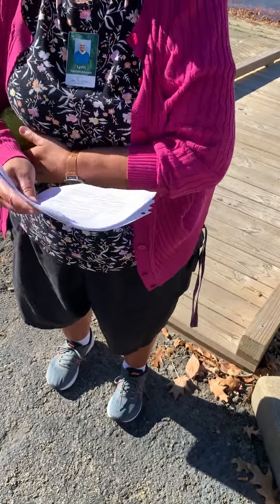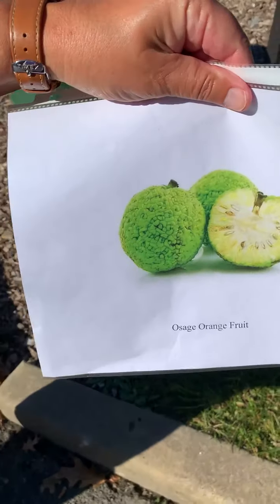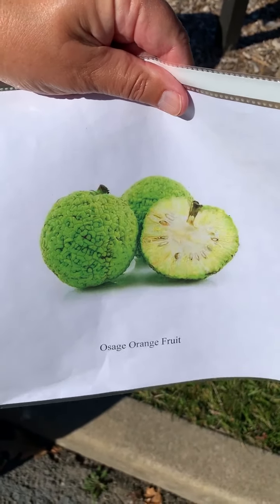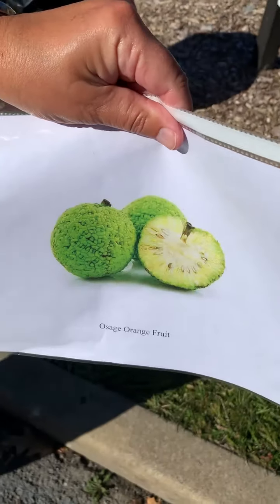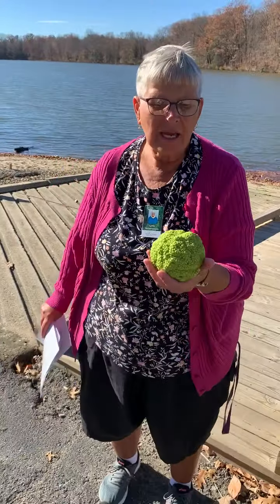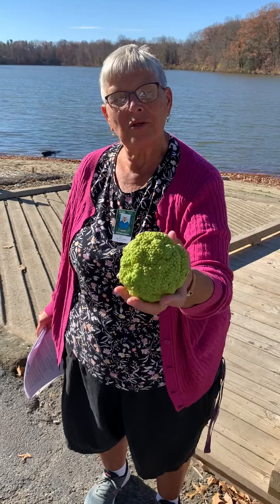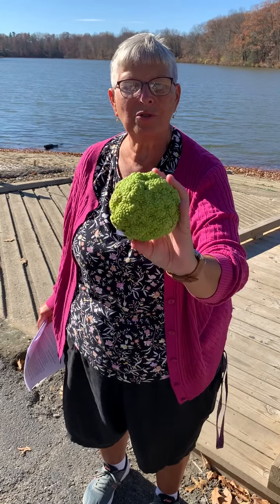Now, I have a picture of what the inside of the fruit looks like. It does have the seeds, and it actually has a white milky sap that comes out of it, and it's rather sticky. And nope, they're not edible. They're just kind of cool to look at and kind of cool to ask, hey, do you know what this is? So it's the fruit from an Osage orange tree. That's our show and tell for today.